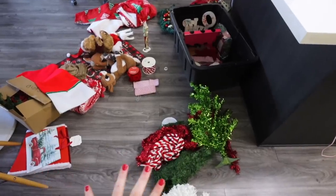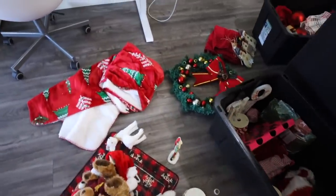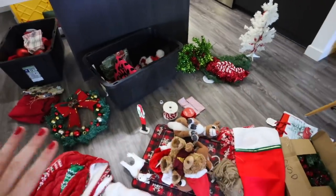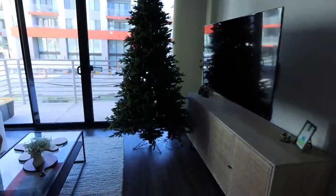First of all, I emptied out my Christmas bins. I have multiple of them and I've been spreading them around just to see everything that I have. I have even more over there. So this is a nice little overview of what we have. And then the only thing that I've done so far, I put up my tree. This is my tree. Let's light her up.